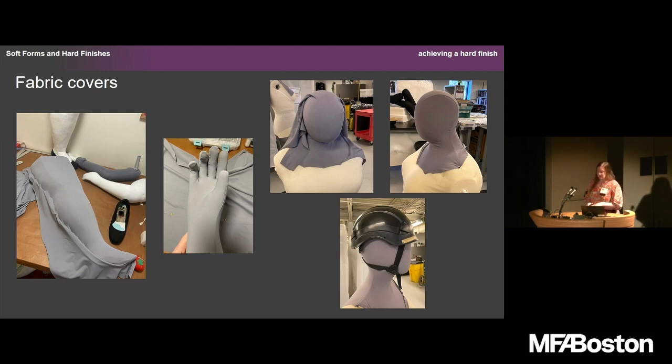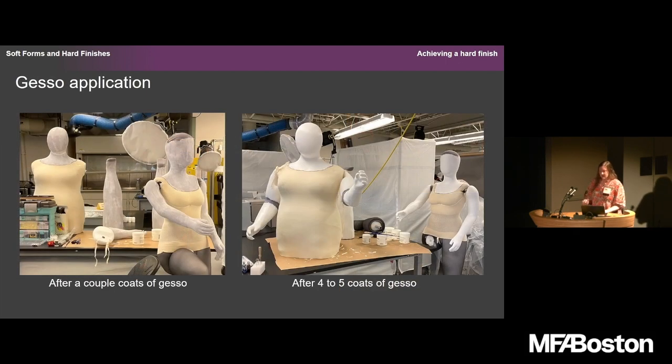On Stacey's head, I ended up doing a narrow twill tape chin strap to keep the chin definition, knowing that I would be covering it in gesso. And once the fabric covers were on, I applied the gesso with foam brushes, which worked well. I found that it took quite a few coats for it to become opaque.